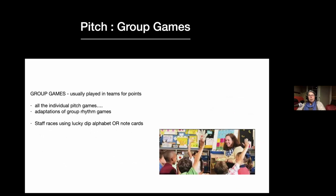Now the group games for pitch are similar to those for rhythm. You can use all of the individual pitch games and adapt them into group games. But there's one particular group game that I find really, really fun. Again, it's a physical game, which is great for students who can't sit still, or as a bit of a brain break for them. That's what's called the staff race game.